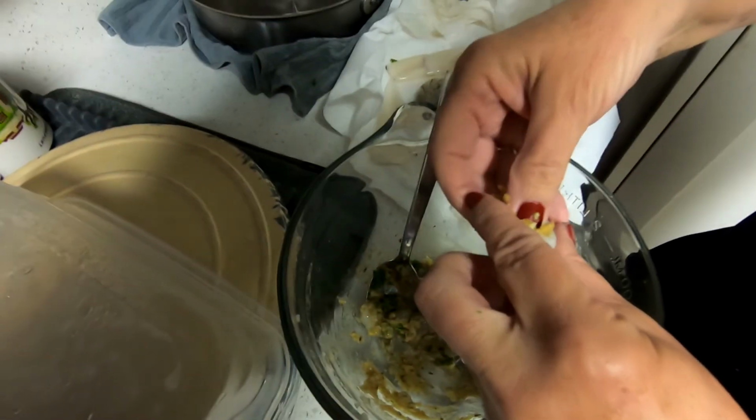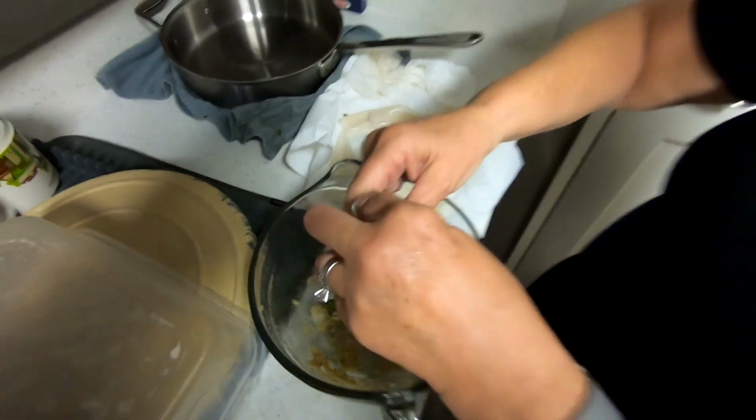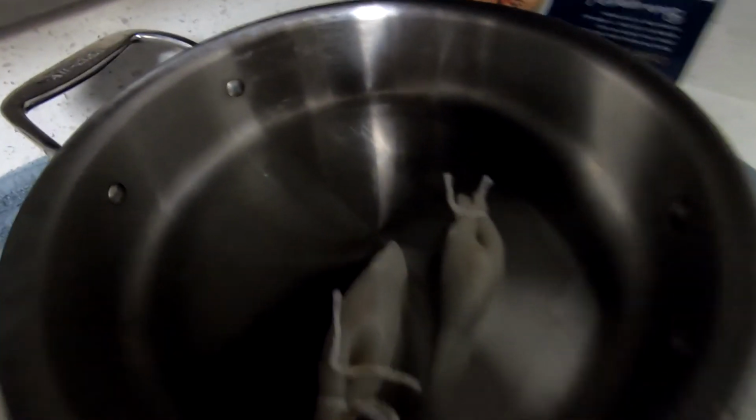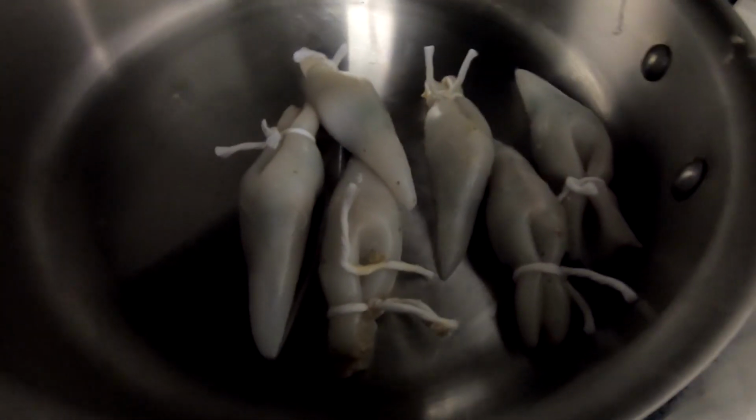Look at that. And then you'll tie off just the one end, correct, with string? Mm-hmm. And then fry them. Then put them in sauce. Yum, yum. And as we say in the kitchen here, tie them and fry them. We tied the open ends of the squid bodies and they were ready to go.